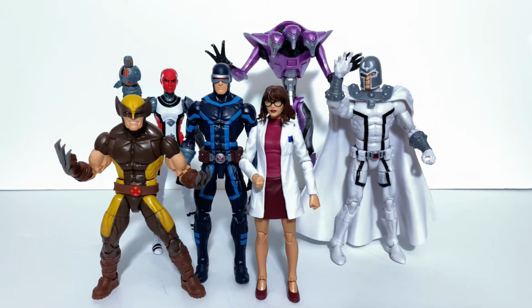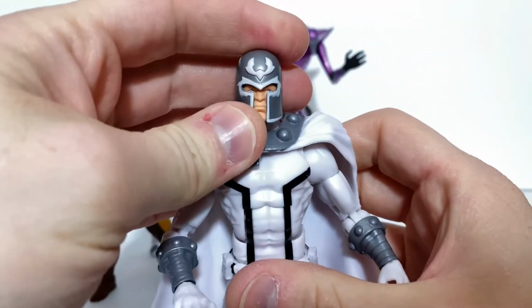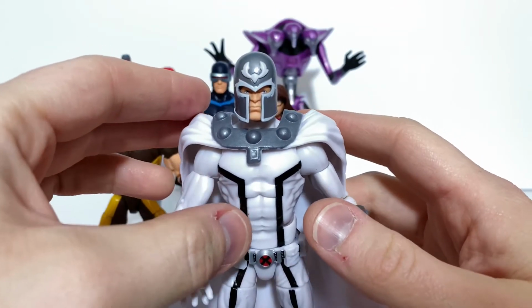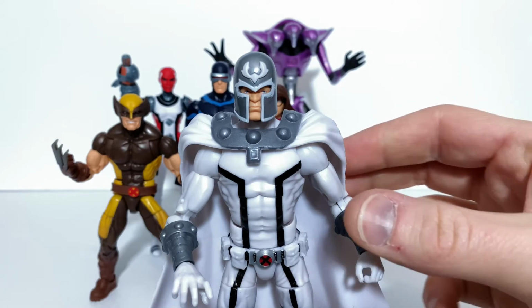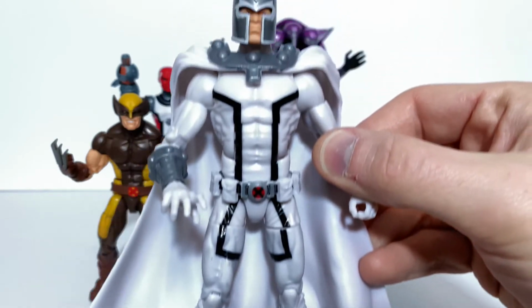Next up, at the number 5 spot on the list, I would have to go with Magneto. Now, I love Magneto's new look, and it's very reminiscent of what he has been wearing the last few years with kind of the sleeveless look, only it's more of your traditional 90s Magneto look, only in white. And I think the white and the silver combo looks really terrific. And of course, you know, I love this sculpt for Magneto.